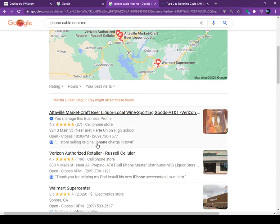Store selling original iPhone charger in town. So somebody probably wrote a review like that. So I recommend everybody ask your customer to write a review for your store, and you give them the keyword, whatever you want to put there.